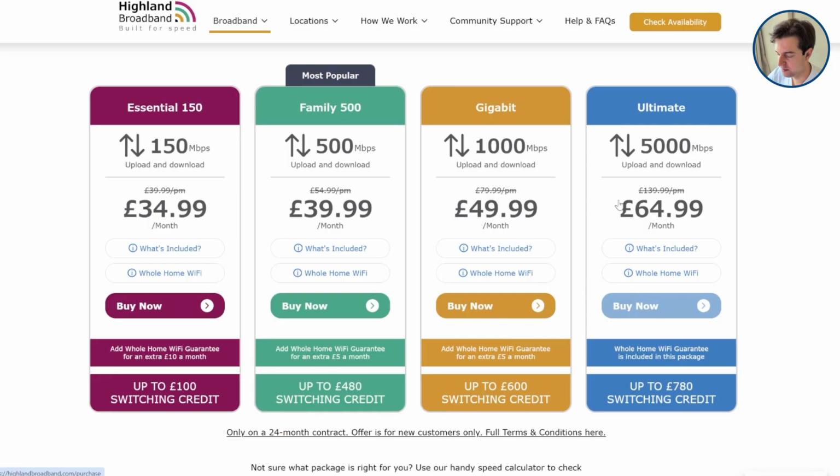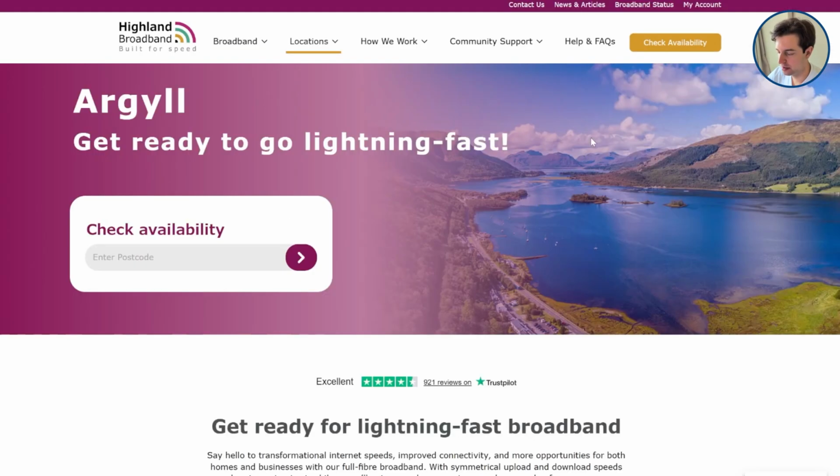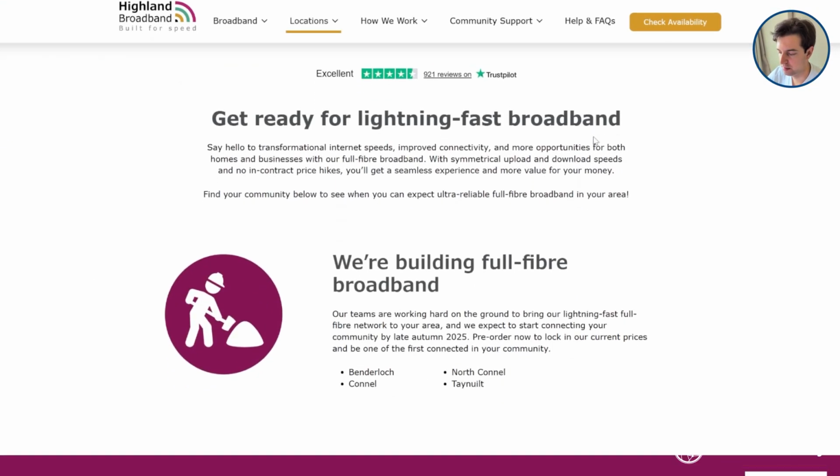Overall, we really like Highland Broadband, and we think it's a great thing they exist for the communities they service. They offer really fast speeds, including fast uploads, in areas with historically some of the worst broadband in the UK. Their range of add-ons is quite good for a smaller provider, and their customer support is also quite good.